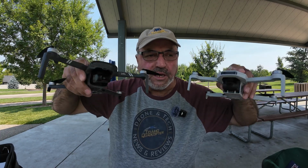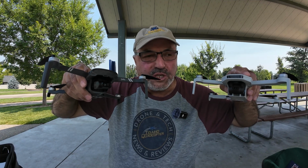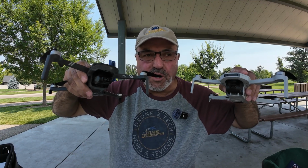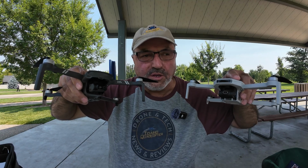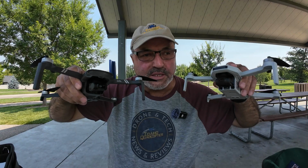So unfortunately, neither one of these drones has a panorama feature. I wish they would. There are a lot of other drones in this price category that do, and panoramas are really fun and really awesome, but neither one of them has it.